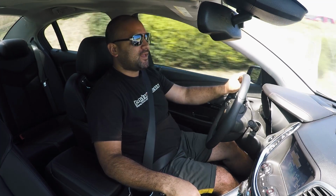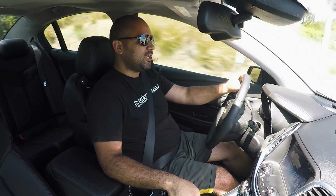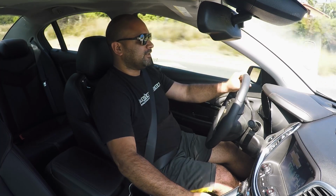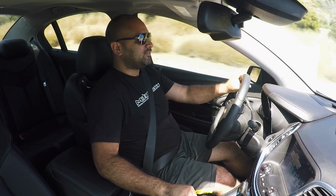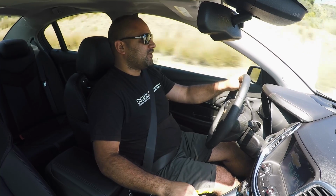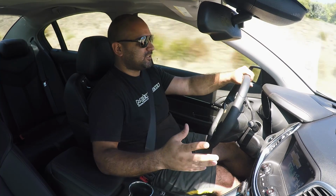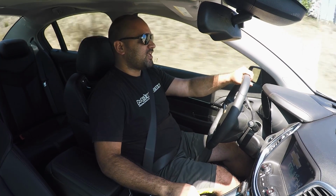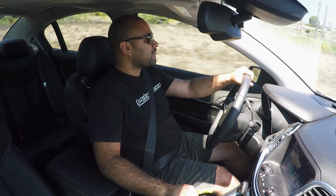Our new Pedders eXtreme XA Coilovers are now on this Chevy SS, and we're taking it on its initial test drive, getting a real good feel for it. We drove the car around for a couple days in completely stock form to really feel it out. The car does come, or did come, with the mag ride suspension, which is an adjustable suspension. It gave you 3 settings between your normal mode, sport mode, and then performance mode.